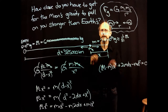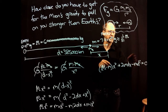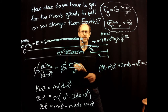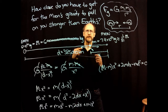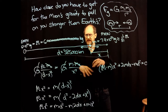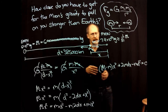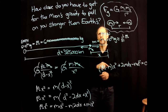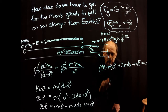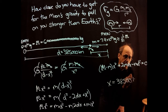Now this equation is a quadratic equation. We have something times x squared plus something times x plus a constant equals 0. And so we can use the quadratic formula to solve for x. If you've had algebra, the quadratic formula is negative b plus or minus the square root of b squared minus 4ac, all over 2a. This is a situation where you need the quadratic formula to solve for x. And when you go ahead and do that, you end up with x is about 38,500 kilometers.